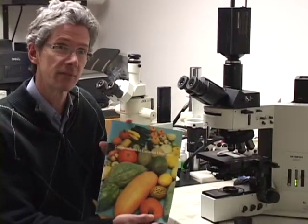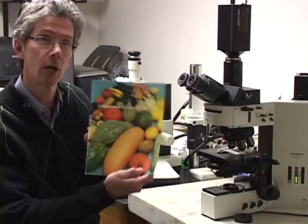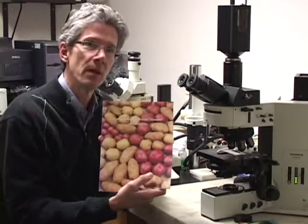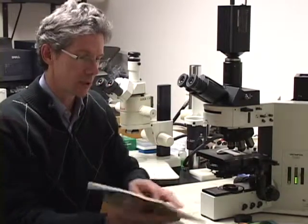The course deals with plant pathology, and these are some of the books of plant diseases for certain groups of plants. This one is on the cucurbits, for example, and then tomatoes and potatoes. So these are the types of plants that we do talk about.